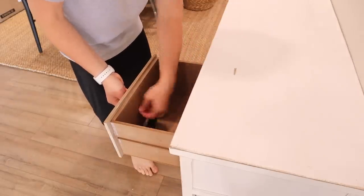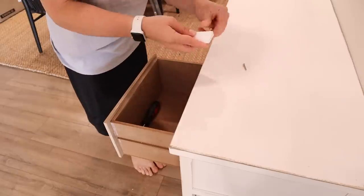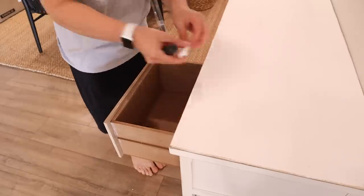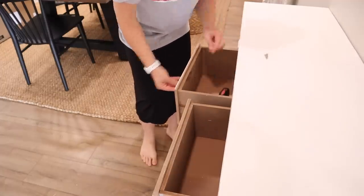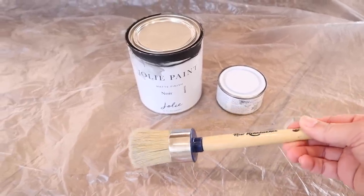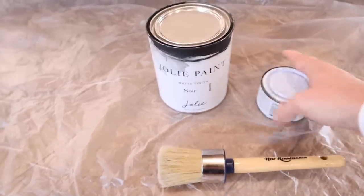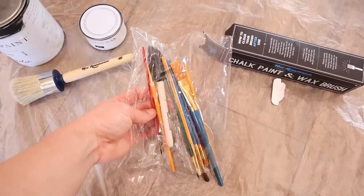Okay, so let's get started with this coffee station. The first thing I did was remove the old handles, and then I moved this over on top of some plastic before I got started painting. I'm going to be using some black Jolie chalk paint, a chalk brush, and then also some black finishing wax. I also have a few other smaller paint brushes just in case I need them for some touch-up paint.